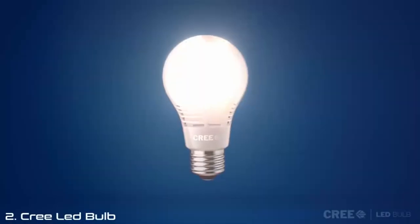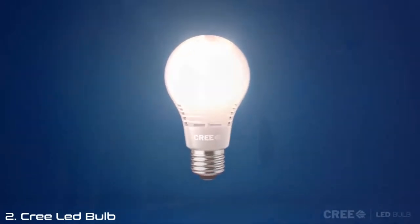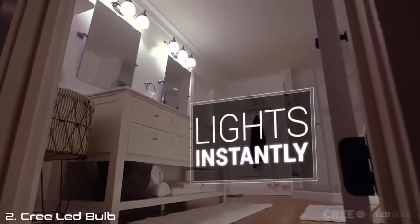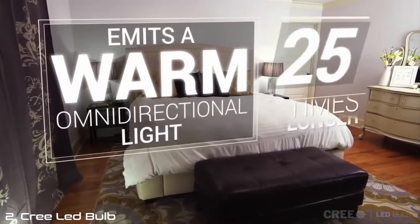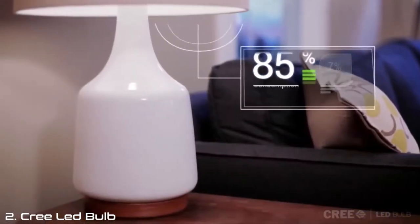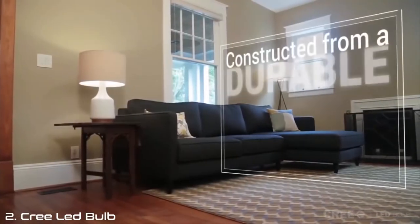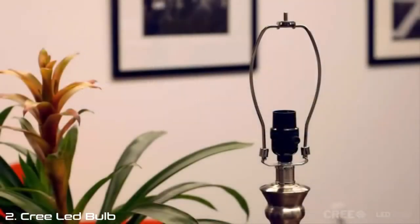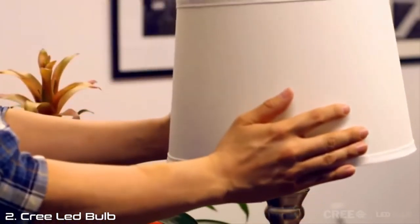This is the new Cree LED bulb. It works just like you would expect. It looks and lights exactly like a light bulb. It lights instantly, is dimmable without buzzing, and emits a warm, omnidirectional light. It also lasts about 25 times longer than a traditional incandescent, while using just a fraction of the energy. The new Cree LED bulb is constructed from a durable, shatterproof plastic and weighs less than 2 ounces. This affordable bulb pays for itself quickly and will continue paying you for years.